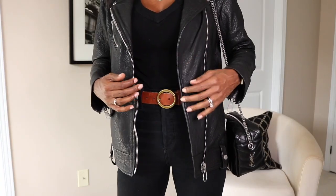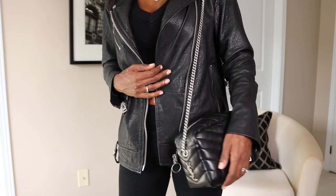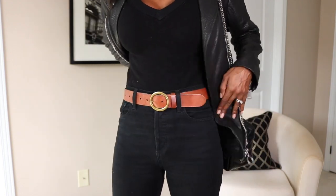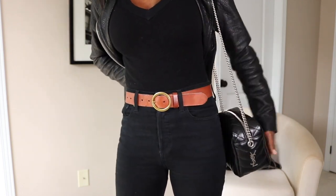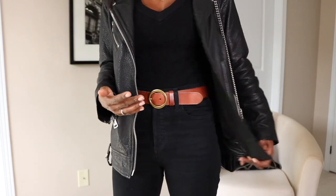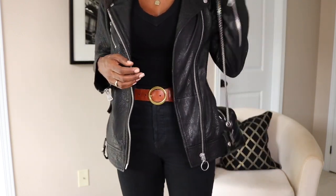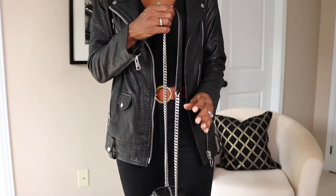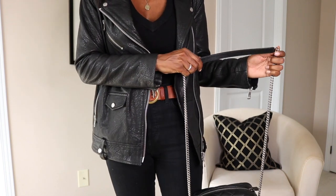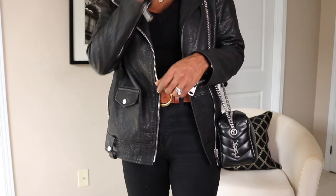Okay, so I thought I would do a little close-up detail shot of this bag. Here it is. It sits right on my hip. I am 5'8", and I feel the chain strap is just the right length for me. You see what I mean? The bag does not overwhelm the outfit. It just complements it beautifully. And for those of you who are afraid of chain straps, Saint Laurent has put a little leather at the top of the strap so that it does not cut into your shoulder.